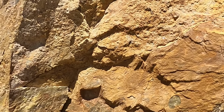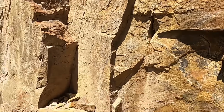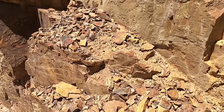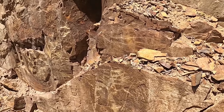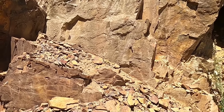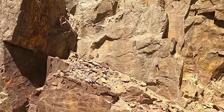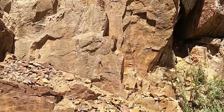Need to probably get my hand lens on those. Could be some metal mineralization in this rock. But let's figure out what this unit, where this rock type is, starting with some observations. You can see different color, more brown, yellow. Doesn't appear to have any layering now, but that may change. It's pretty fractured and busted up.